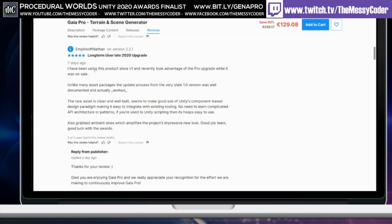Long-term user, late 2020 upgrade. I've been using this product since version 1 and recently took advantage of the Pro upgrade while it was on sale. Unlike many asset packages, the update process from the very stale version 1 was well documented and actually worked. The new asset's clean, well built, seems to make good use of Unity's component-based design paradigm, making it easy to integrate with existing tooling. No need to learn complicated API architectures or patterns. If you use Unity scripting, then it's heaps easy to use. Also grabbed Ambient Skies, which amplifies the project's impressive new look. Good job, team. Good luck with the awards.